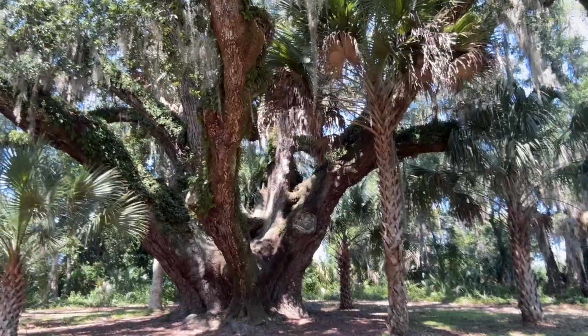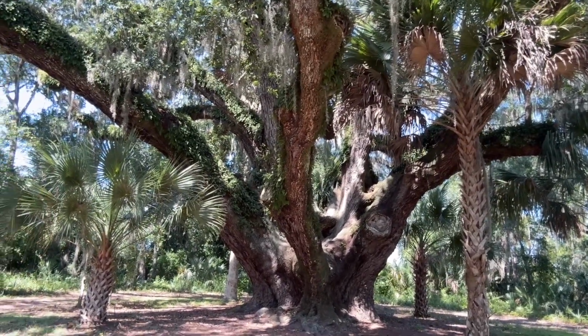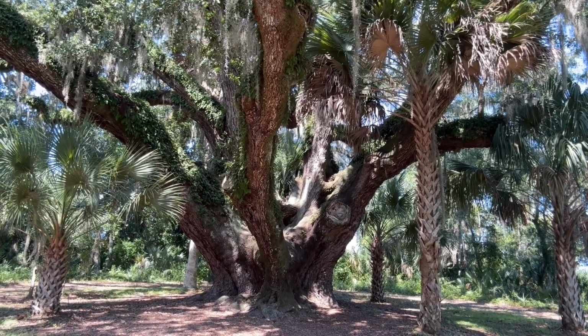One last look. Florida's second largest live oak, possibly Florida's second oldest live oak, here at Lake Griffin State Park. Pretty awesome, pretty amazing. But that's gonna do it.